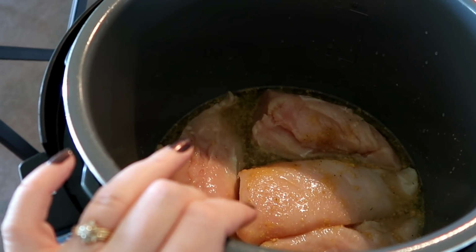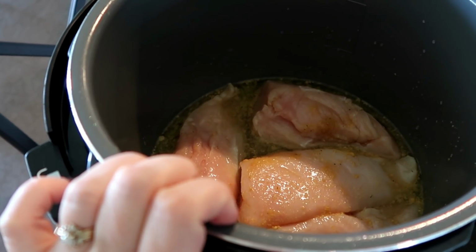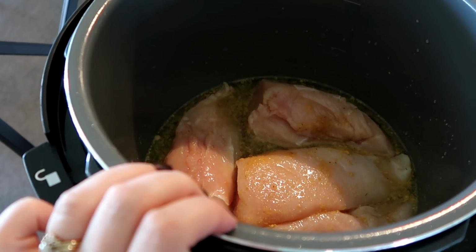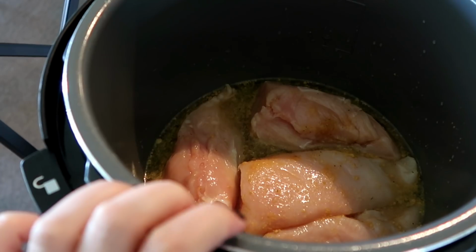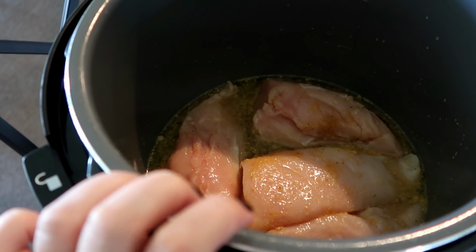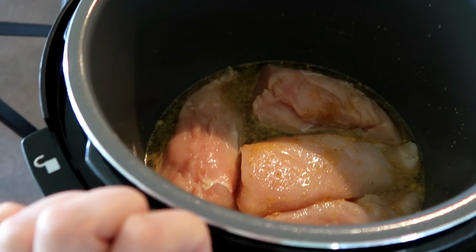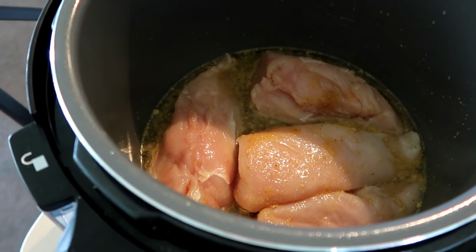It's a multi-cooker. I will have the link to it below in case you're interested. And I add 1 cup of water, and mixed in the water is about a tablespoon of chicken broth. I put that on high for 12 minutes and my chicken is always done and ready to shred for our meal.